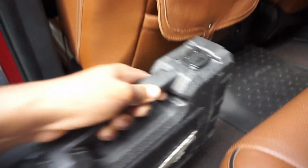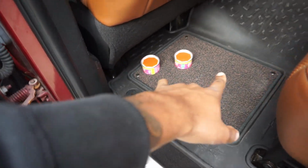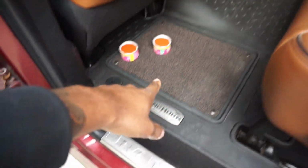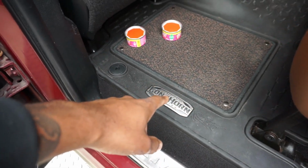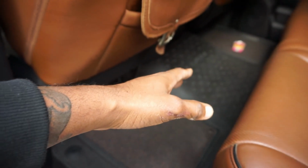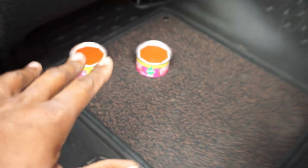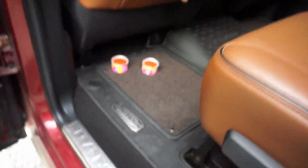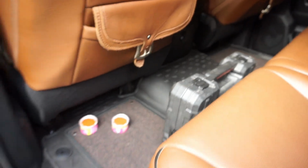Oh yeah. And then also, I don't think I showed y'all, but I bought these Longhorn Laramie mats off of eBay before I deployed. Some dude was selling them for like $250 because my truck never came with them. I think these are the 5th gen ones though, but they look damn near similar to the 4th gen ones. I don't know, but I got these in here. I forgot to show y'all that.